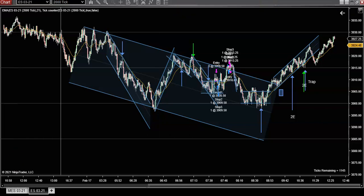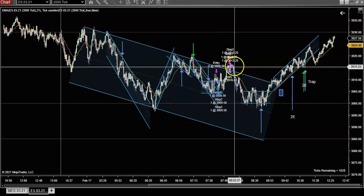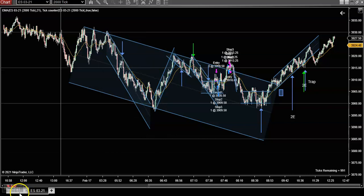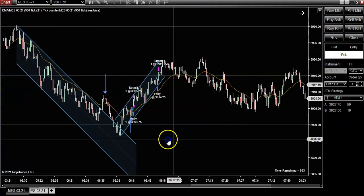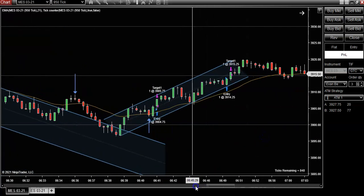You'll see I took a couple trades on the simulator. One of them was a good trade, and one of them was not a good trade. But let's take a look at the live trades I took today. Both were good, nice and early. I think they were both second entry long failures.